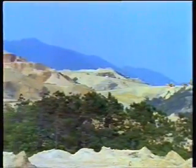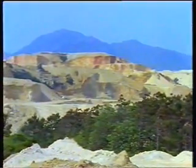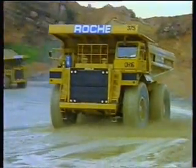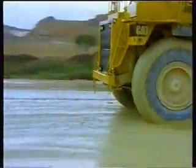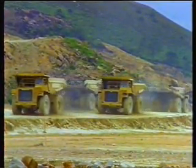Chek Kok is composed of fresh and decomposed granite. To flatten the hills and extend the land surface within schedule, the contractors had to drill, blast, excavate and truck up to 5 kilometers distant 220,000 tons of material a day. This required the use of 70 trucks.